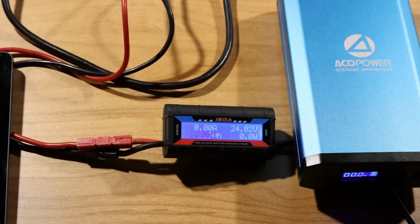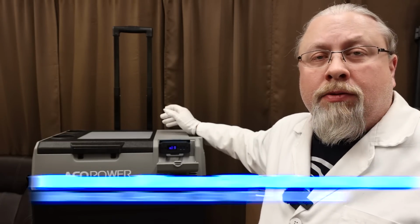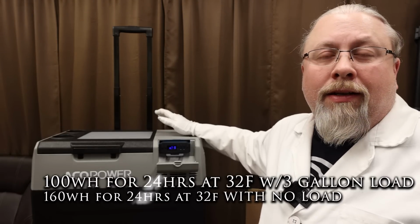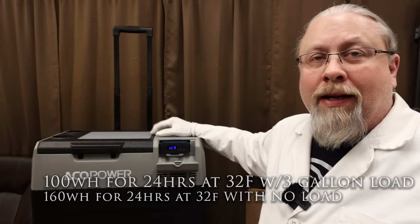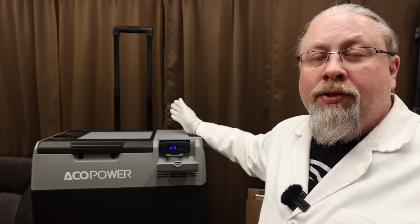And here are the results. 41 watt hours to run 6 hours with an empty fridge at 32 degrees with an ambient temperature of 65. So there are the results, which are somewhat surprising. It cost 100 watt hours in 24 hours if you keep this thing completely full and run it at 32 degrees in a cooler environment. And it uses 160 watt hours in a 24-hour period if you run it empty in a room that has about room temperature. So you can expect your results to be somewhere between those two numbers.